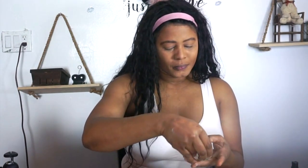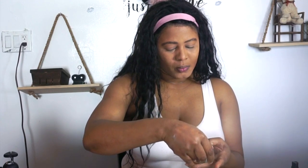Okay, what I'm gonna do is I'm gonna just spritz my face really quickly. And I'm gonna use the, should I use this one here? Smoothing Glowing Complexion. Let me use this one really quickly first. Okay, let's use that one. That smells so good.